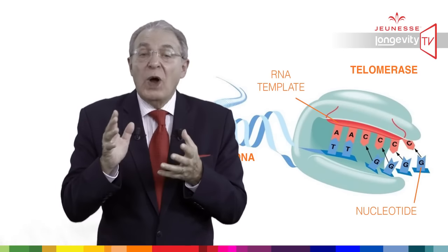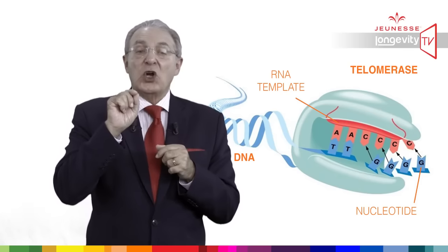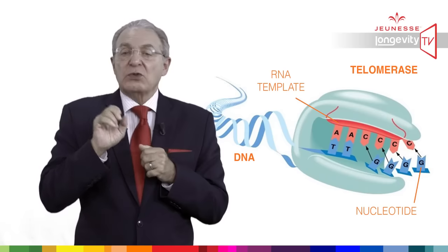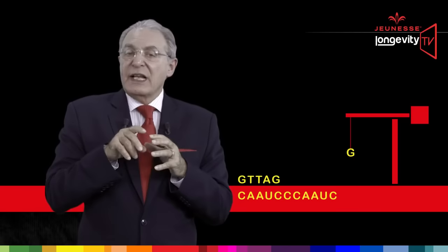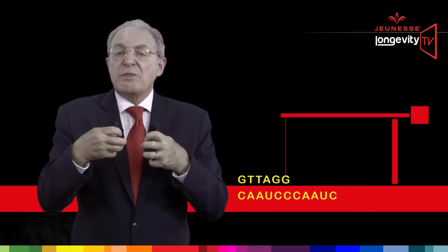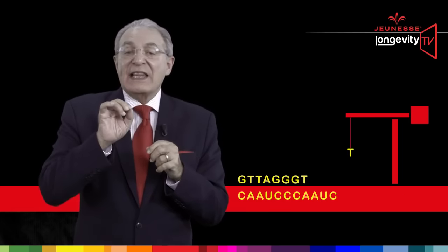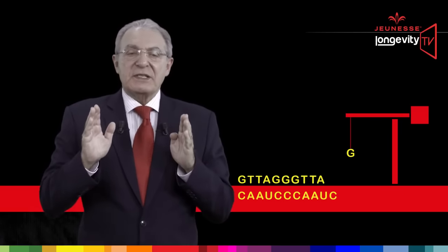Elizabeth found out why. The germinal cells have a special enzyme called telomerase, which is genetically controlled and permanently activated. When telomerase is activated, it will rebuild every piece of telomere which is lost, and this is almost magic, piece by piece, brick by brick. So why is it not the same in all the other cells?